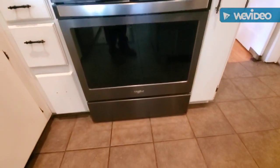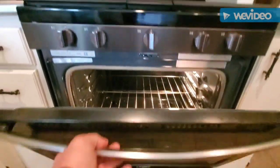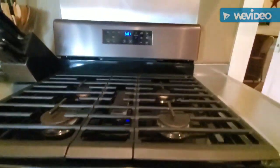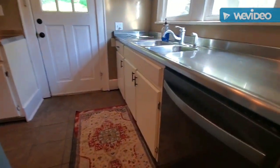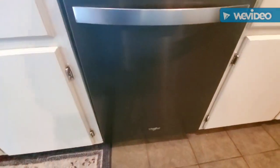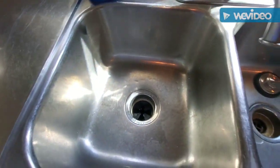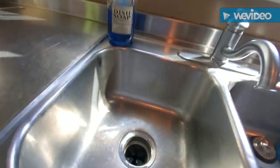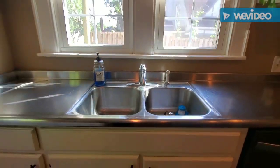Whirlpool gas range. Seems to be really fairly new, I'd say within the last year. I'd be surprised if it's even a year old. Very clean. Either it's new or they don't use it. And this is a newer Whirlpool appliance as well. And it appears that they do have a disposal. So that's nice. A lot of times they don't have disposals.